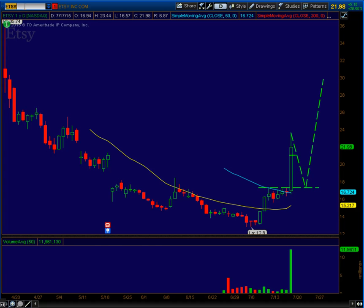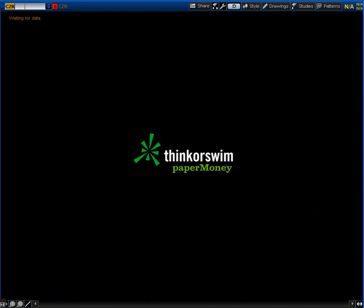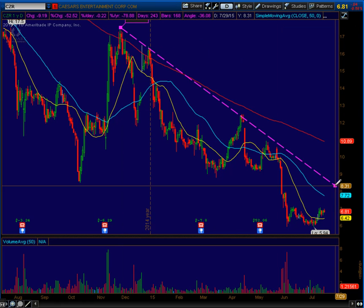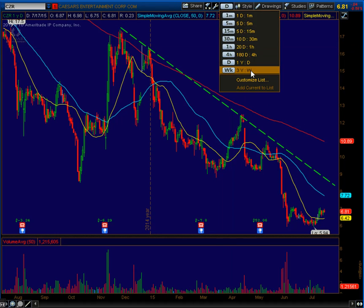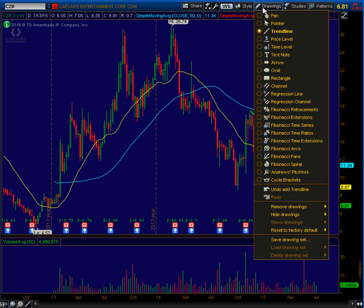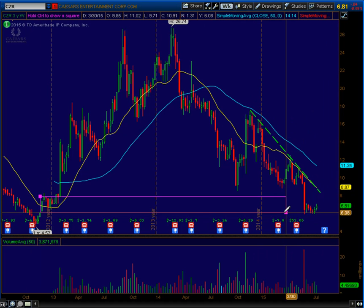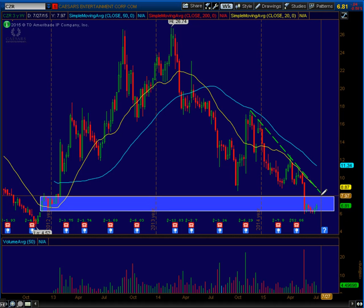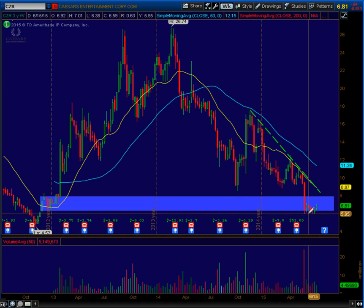Ahmad asked for CZR. Is that Caesars? Oh boy, this is a beaten down downtrend, right? As you can see, beautiful downtrend. Let me look at the weekly to see if there is any support. This is interesting, guys. This is very interesting. I'm seeing somewhere that's a support. I'm also seeing a reversal happening in the daily chart, which I'll show you right now.